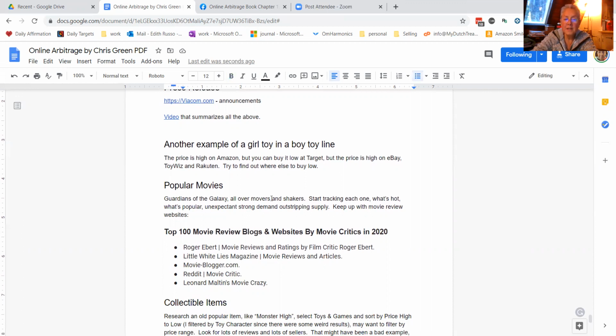there are plenty of movie review sites, and I just did a search on top movie review sites in 2020. And here is a list of the top 5. And Chris mentions Rotten Tomatoes, and it's not in the top 10 even in this particular list. But I noticed it was the top one in another one. So I honestly don't know if Rotten Tomatoes is any good or not.